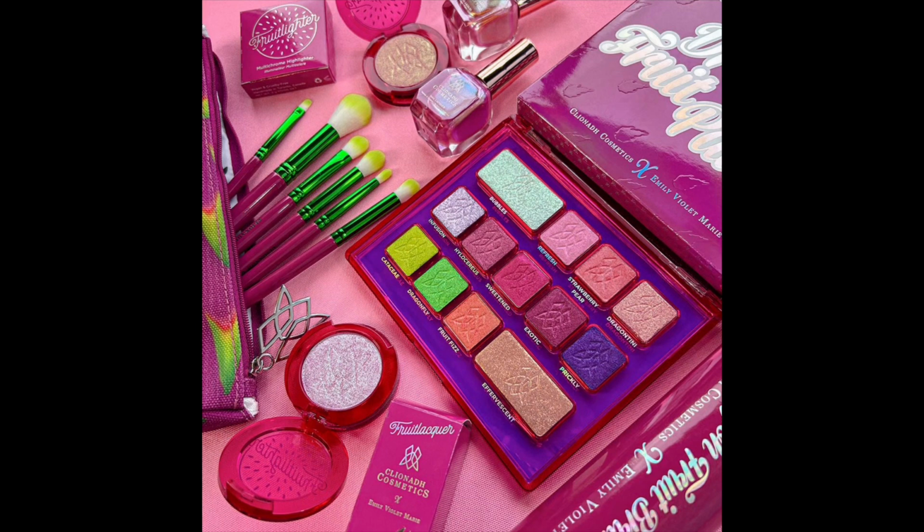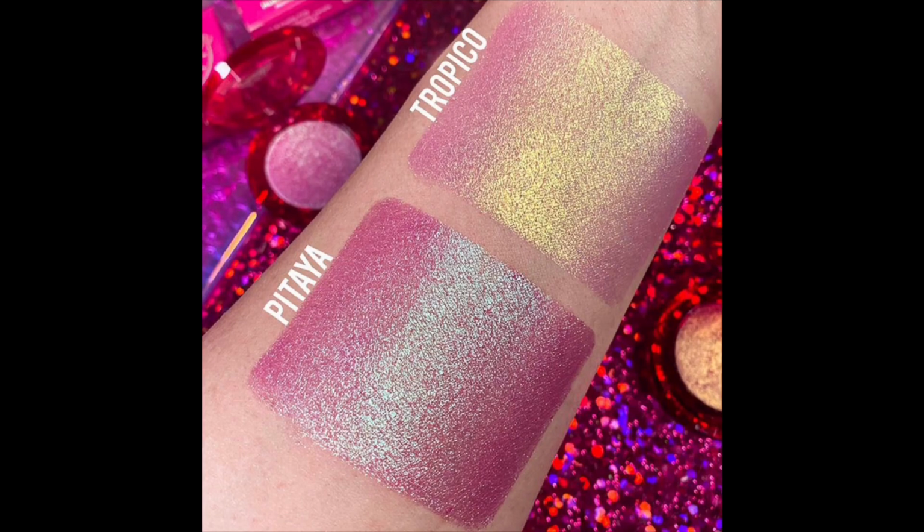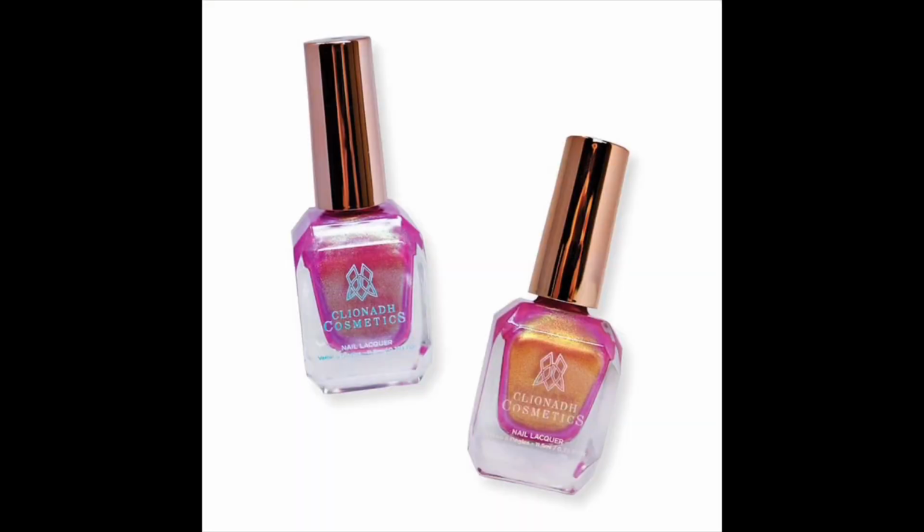Now, I wasn't familiar with Emily Violet Marie before hearing of this collection. The palette looks very beautiful. The collection also has 2 highlighters. They're calling them fruit lighters, which I think are also multi-chrome, and it has a couple of multi-chrome nail polishes as well. For now, I've decided to skip on this whole collection.